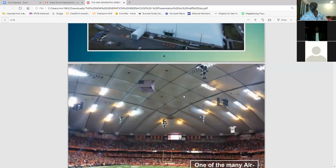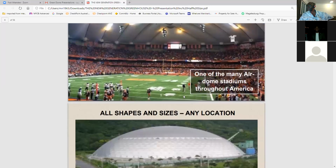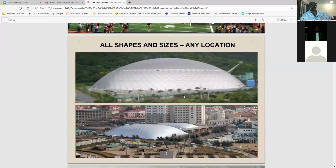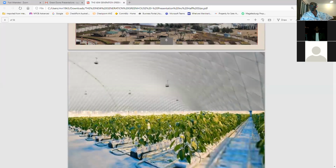Now, these are other examples. It's well used in the United States. You can either have a round dome or you can have a square one like this. Round or square. That's the basis of that technology. And this is what it looks like inside the dome. So you can grow anything inside the dome.